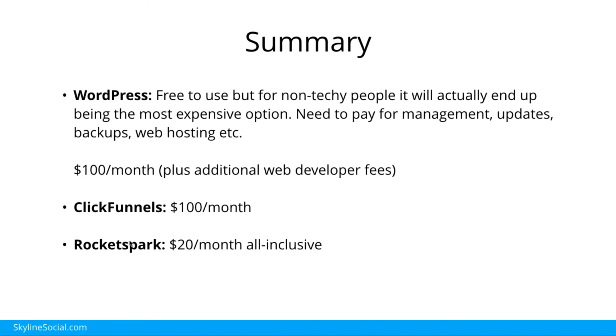And then RocketSpark, for $20 a month, you pretty much get everything. You get the hosting, you get the support, you get the maintenance, you get the updates, and obviously you get the platform itself to build and edit your website. So when it comes to cost, RocketSpark would be the best one. It is the lowest cost. And then I would probably say ClickFunnels and then WordPress.